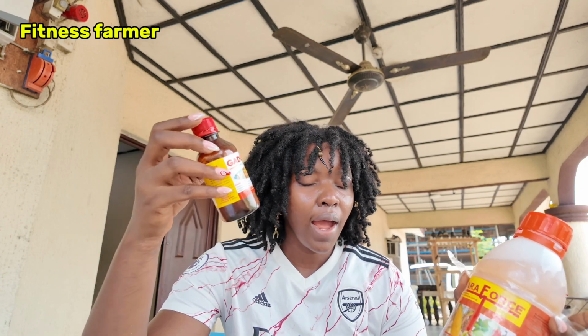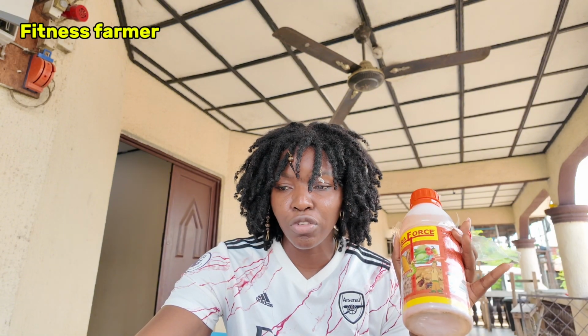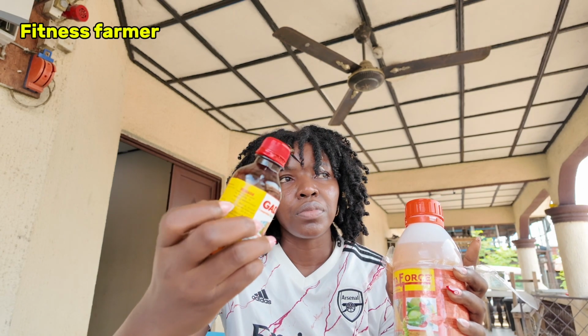And you might ask, how many liters am I using to delice the environment? I used 100 ml of this Larafos to 25 ml in 50 liters of water. You will see it at the back. I wanted to delice my beds by dipping each and every one of them.